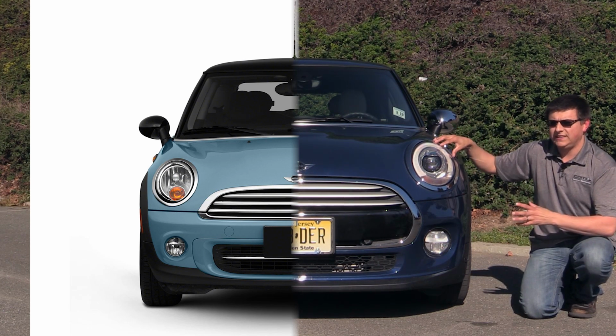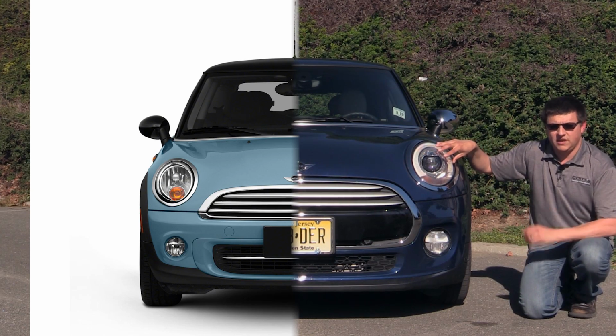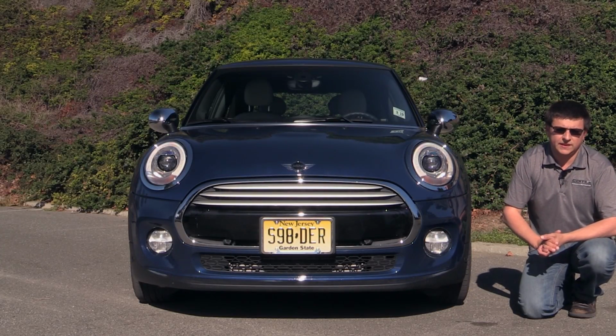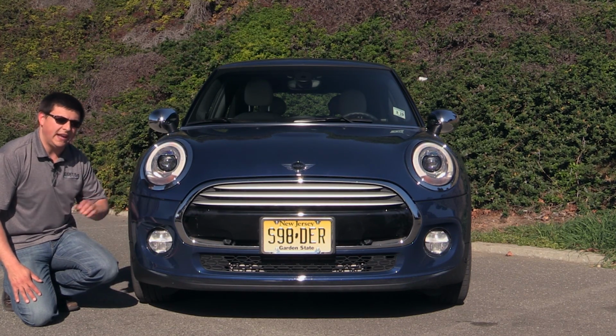We now have these larger headlamps right up here that stay in place when you open the hood, and full LED headlamps are available, and that would be LED high beams and LED low beams in the same module. We can also get LED fog lamps and LED cornering lamps. Our particular model also has the optional and well-integrated parking sensors on the front and the rear.